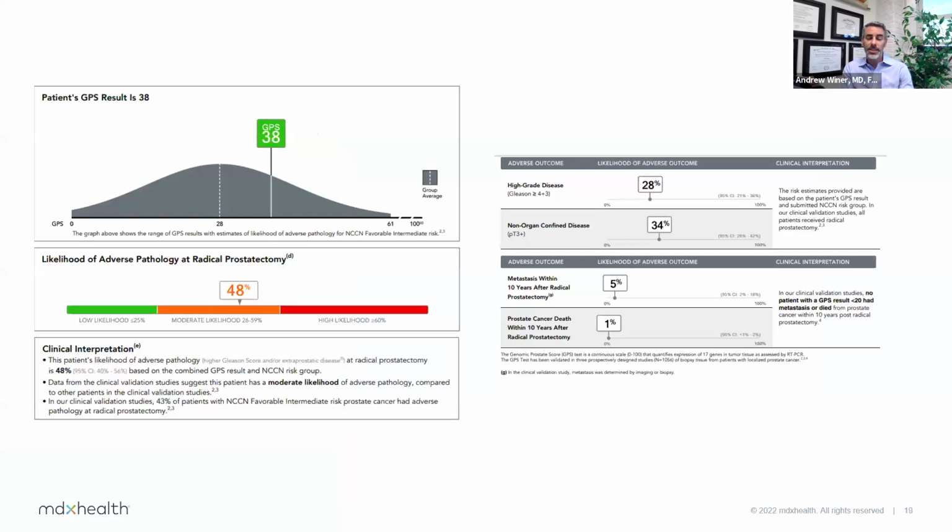It may not be what we ultimately do, but it's part of the conversation. So I got a GPS test on this patient, as I do for all of my active surveillance patients, and it came back as a GPS of 38. So let's just pause here for a second and take a look at what the report looks like and what you're going to be handing this patient and their family. So you're going to get a number, a GPS score on a bell curve.